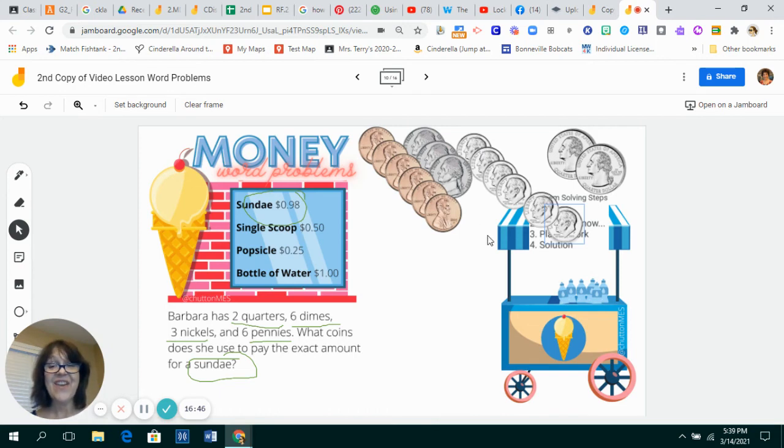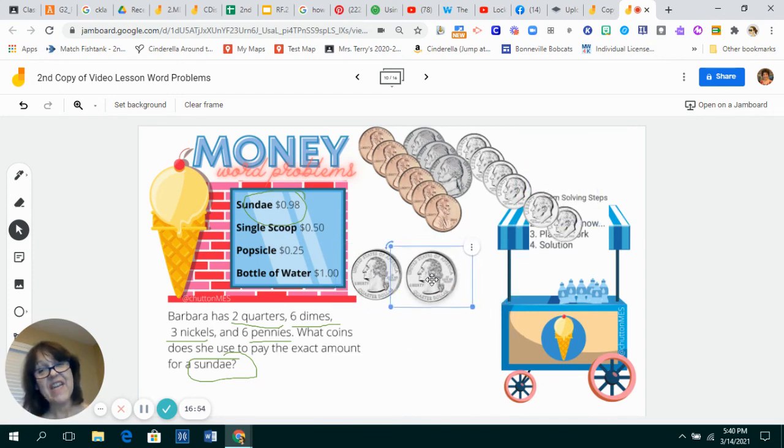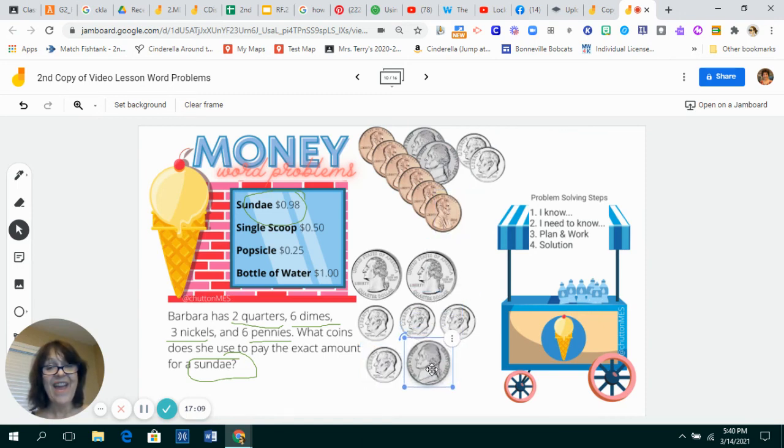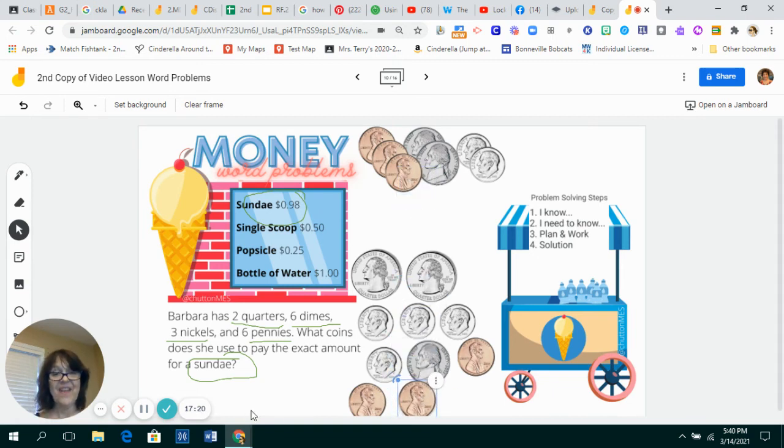So here we go. Your friend came over here and took a quarter and said 25. They took another quarter and said 50. Then they got a dime and said 60, 70, 80, 90, 95, 96, 97. Oops, where did 98 go? 98. Okay, this is what your friend did. 25, 50, 60, 70, 80, 90, 95, 96, 97, 98. And then I saw on their paper that they even wrote 98 cents. Super.